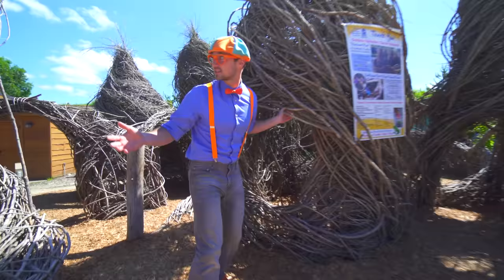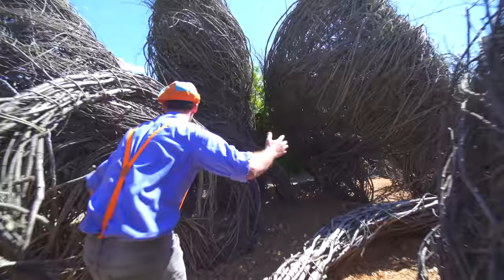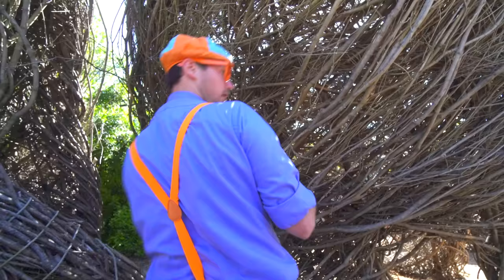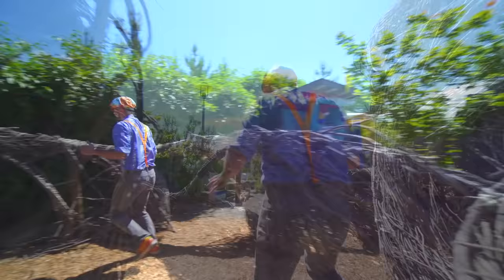Look at all these sticks. This is called Raccoon Run. Come on! Whoa! Wow! This is some beautiful art made with sticks. Oh, we're kind of trapped in here. Come this way. Come through here. Whoa! What's this over here?